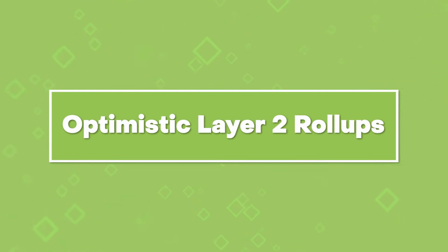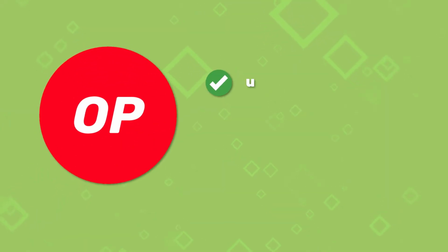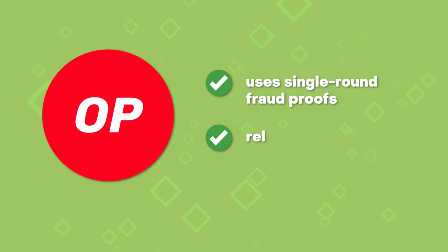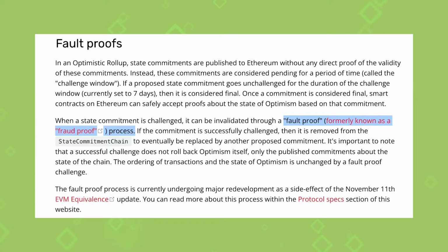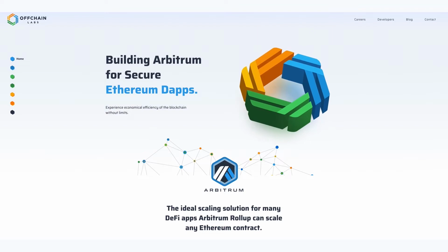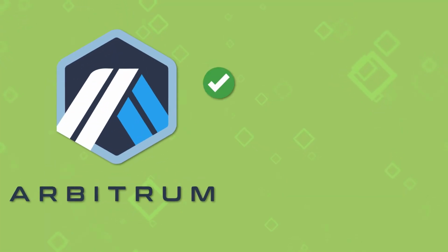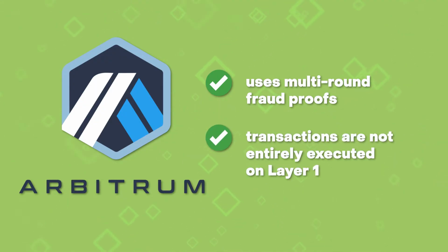Optimistic Layer 2 rollups. There are 3 major types of optimistic rollups: Optimism, Arbitrum, and Metis. The Optimism project is the preceding Layer 2 solution, which uses single-round fraud proofs and relies on Layer 1 to execute Layer 2 transactions. As a result, the fraud-proof verification process is instant, but it incurs extra gas fees due to its reliance on on-chain Layer 1 execution processes. Arbitrum, on the other hand, saw this problem and tweaked Optimism's source code to implement multi-round fraud proofs. This way, transactions are not entirely executed on Layer 1.